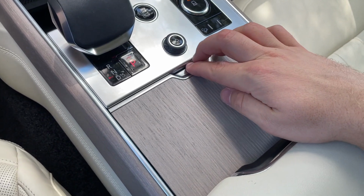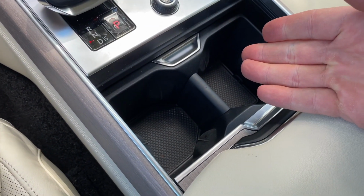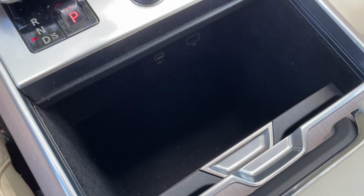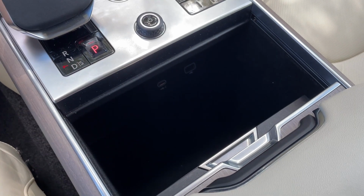Now, if I open up this area, I'm gonna have my cup holders, but if I need even more storage, I can actually move the cup holders out of the way. Now I have another little storage area with a USB and a USB-C port.